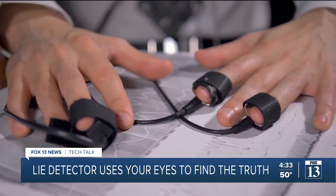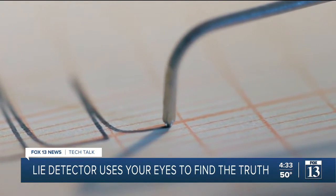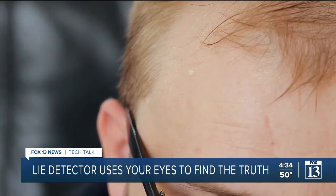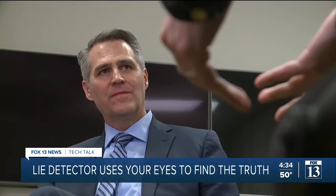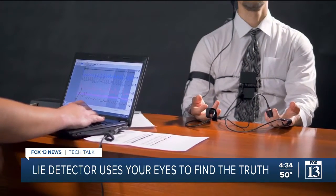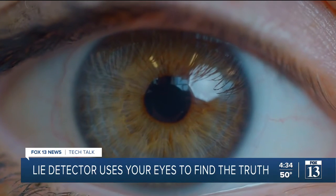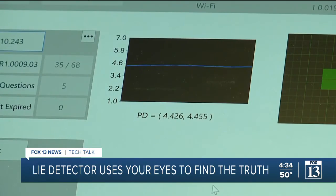Most people, when you say lie detector, think of a polygraph. We're nothing like a polygraph. A polygraph looks for changes in your heart rate, breathing pattern, and whether you start to sweat. Todd Mickelson, the president and CEO of Converus, said unlike a polygraph test, EyeDetect looks for changes in the size of your pupils and a few other things to see if you're telling the truth.